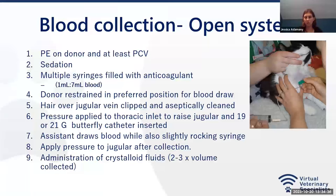We want to have multiple syringes filled with anticoagulant. There are lots of different types of anticoagulant that we can use. And we need to use about 1 mL of the anticoagulant to 7 mL of blood.